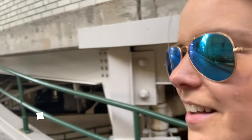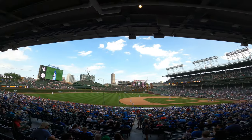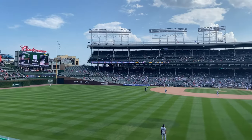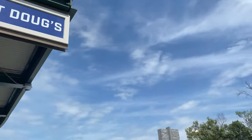We are in Wrigleyville. We're here to see the Cubs, even though all their famous players are gone and they're not that good right now. Still fun to go to the bleachers. We're here to get some hot dogs.